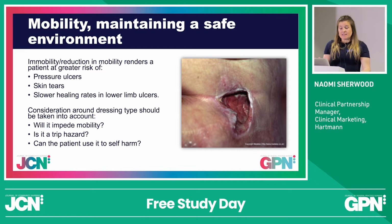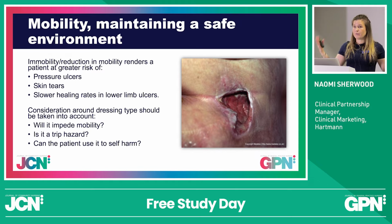And then thinking about mobility, we have got a risk of slower healing rates with lower limb wounds if they're not as mobile. So if they're not mobilising, they're not activating that calf pump, and that calf pump is what helps with venous return. Then that helps reduce edema, which in turn helps to improve wound healing.